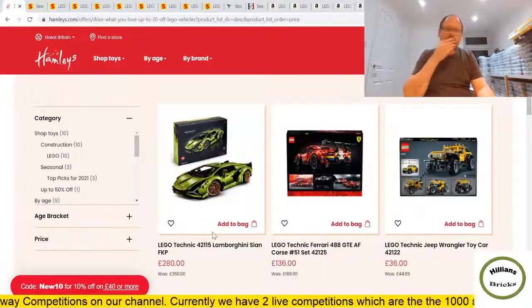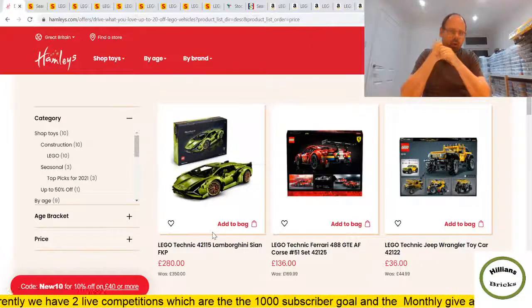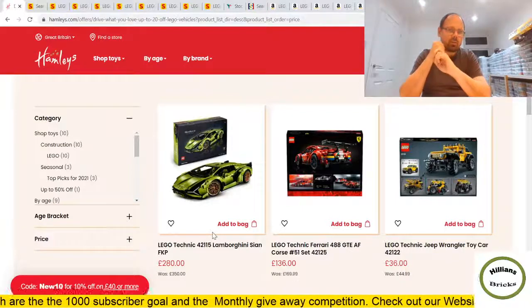As I mentioned, I ordered something earlier this week. So they had, what did they have? They had the Harley Davidson on offer here. The one that I ordered is the Ford Mustang. So they had the Ford Mustang, priced at £96.